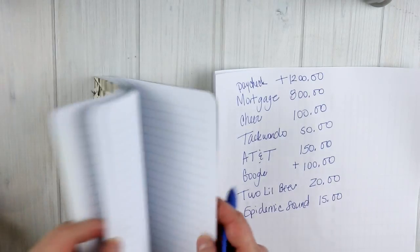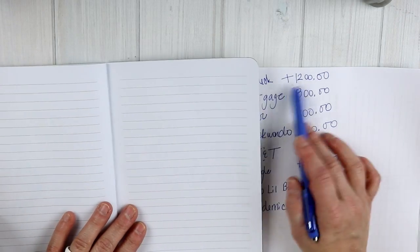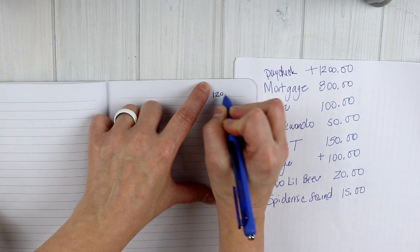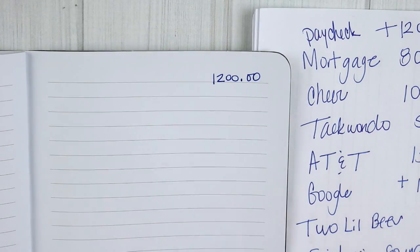Let's do the last page in this, or some of the last pages. Let me turn to the last page. Okay, so here's how this would work. I'm going to go through and say that I start with $1,200. Let me zoom in so you can see it. Okay, so there is my paycheck, $1,200.